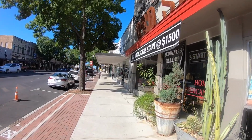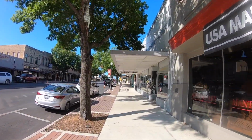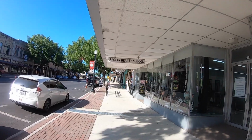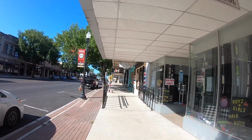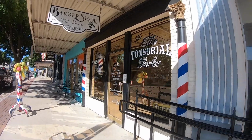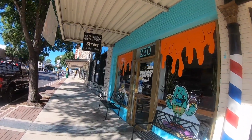Seguin Beauty School, so it is a school, but you got people that are coming in here that get their hair cut at a pretty good discount. Barber shop right next door. You know, it's got the old school barber poles. And Scoop Street Gelato and Coffee.